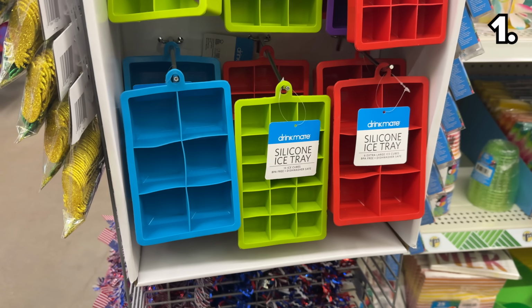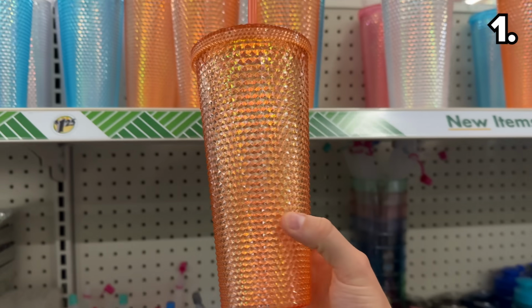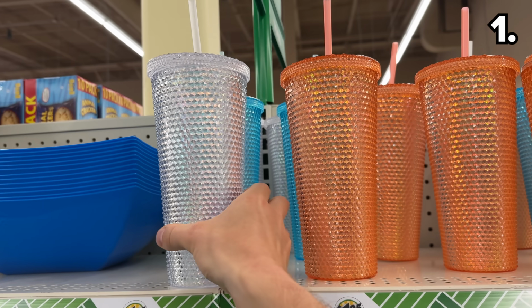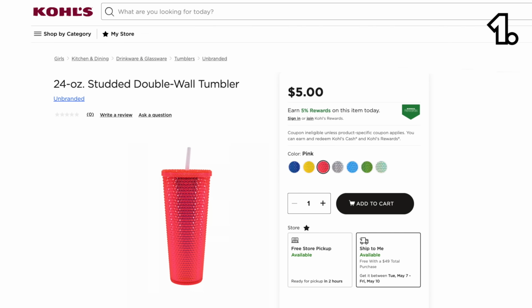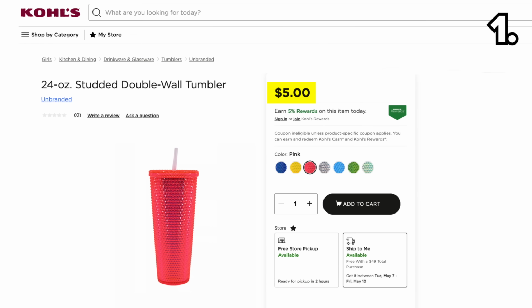There are even larger sizes available to accommodate a tumbler, like these new studded ones, now available at Dollar Tree for $1.25. They look as nice as what you'd see at an expensive coffee shop, and as a point of comparison, Kohl's sells a nearly identical version for $5.